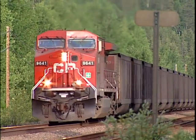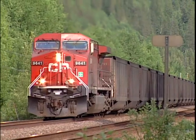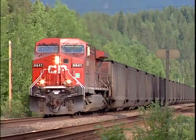A loaded coal train heads west. The locomotive on the rear of the train is radio controlled by the engineer on the lead locomotive.